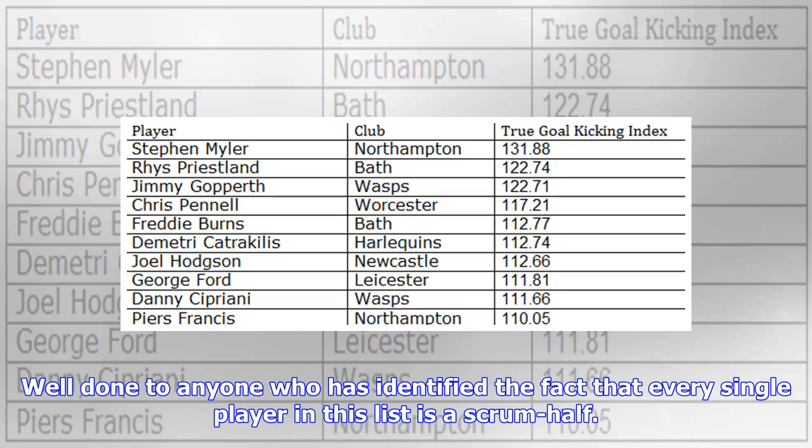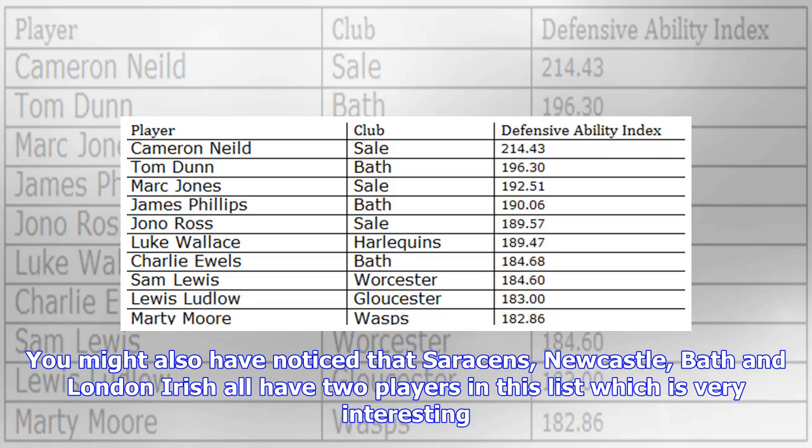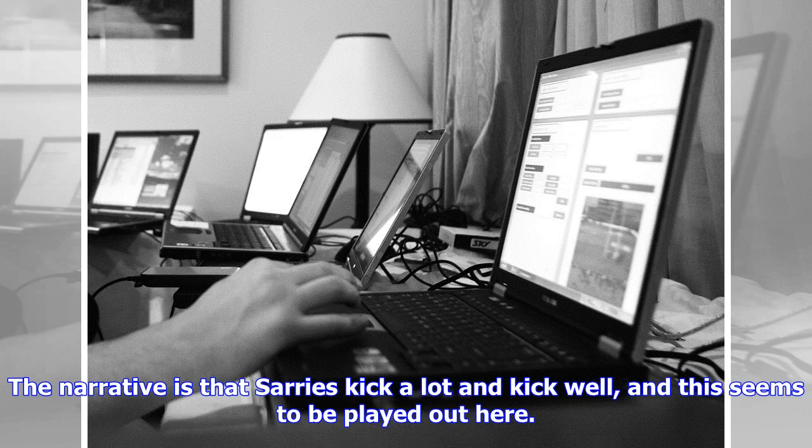Well done to anyone who has identified the fact that every single player in this list is a scrum half. You might also have noticed that Saracens, Newcastle, Bath and London Irish all have 2 players in this list, which is very interesting. The narrative is that Saris kick a lot and kick well, and this seems to be played out here.